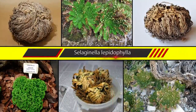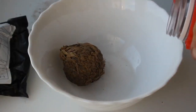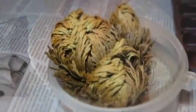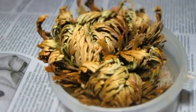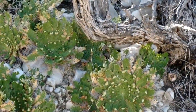Selaginella lepidophylla. Usually this strange plant looks like a moss-grown stone. Because of this, another name for it is the stone flower. However, should it be exposed to moisture, it immediately opens to its stems and then turns to rock once again during dry weather. Due to this feature, it can survive even in the most difficult conditions of the desert. Not knowing this, many will not even notice it.